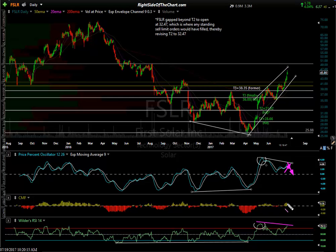So again, there's not any technical evidence to short this one, but the risk reward is abysmal in my opinion. It's awful, meaning this thing can turn on a dime, and just as these things rocketed up, if and when the momentum players decide it's time to get out of solar, you'll see this thing fall so fast. And so there it is.